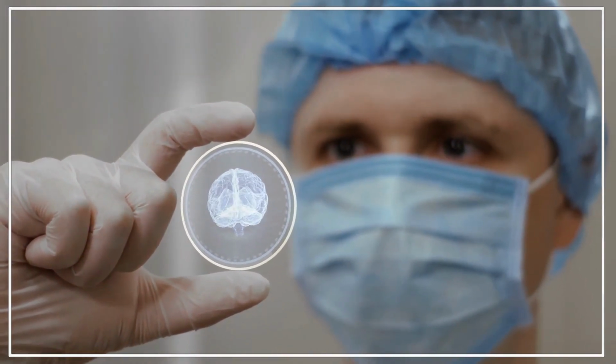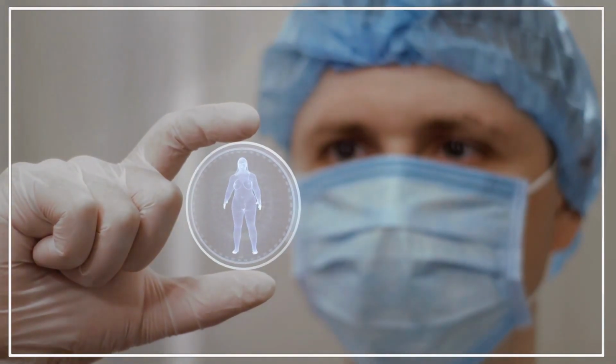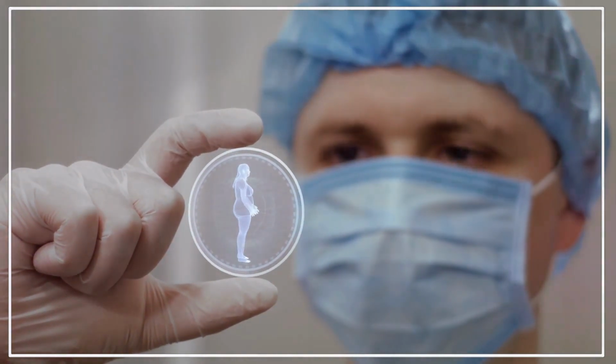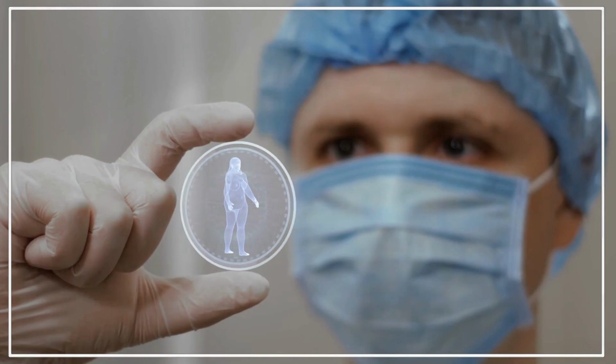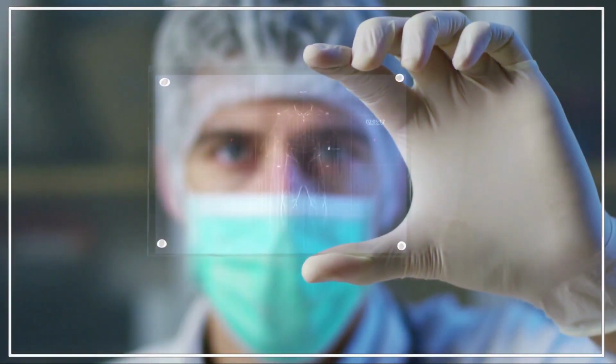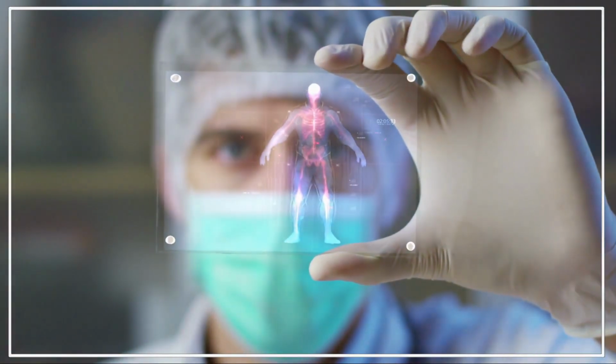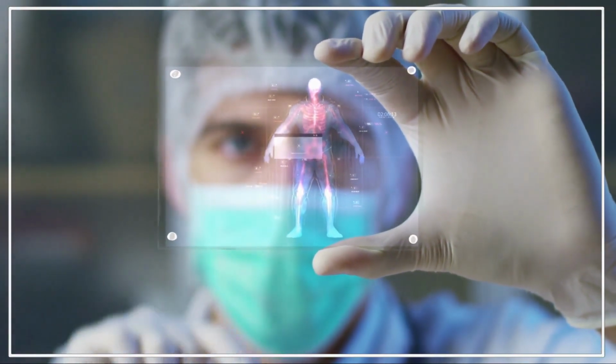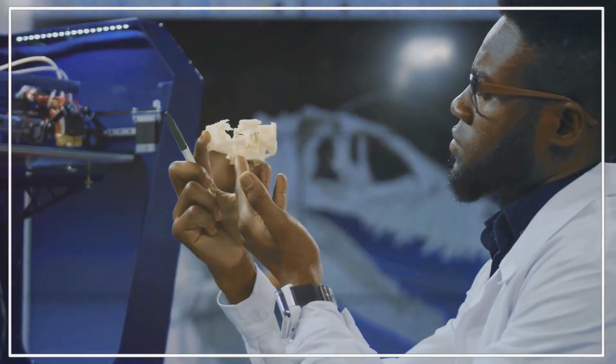Scientists have already succeeded in bioprinting simple tissues such as skin, cartilage, and blood vessels. This could revolutionize how we treat injuries and diseases. For instance, victims of severe burns could receive bioprinted skin grafts, custom-made to perfectly fit their injuries. This is not just a theoretical possibility, it's already happening.